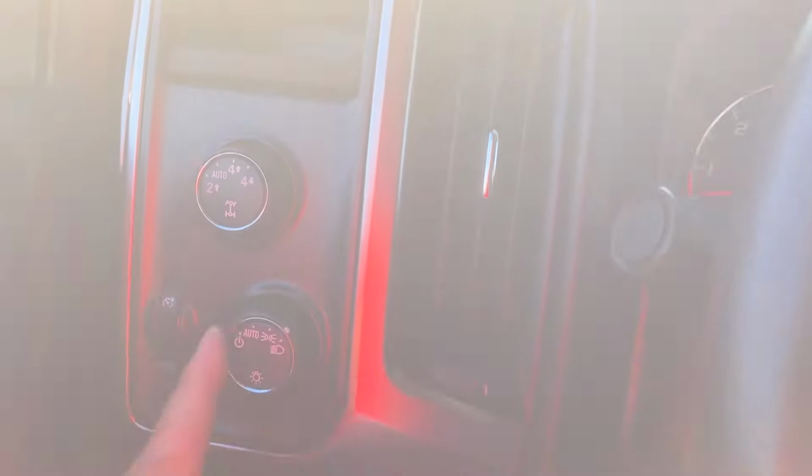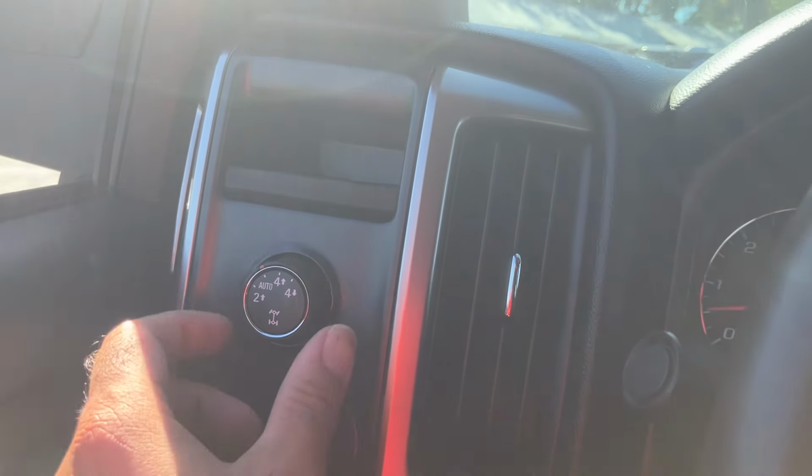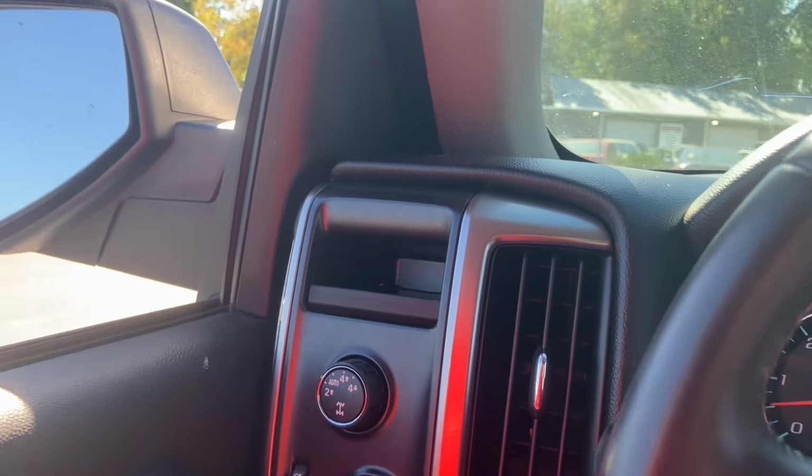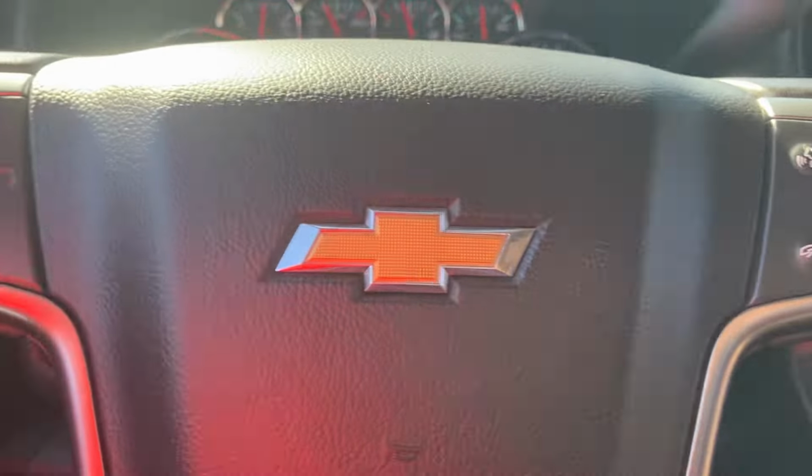Let me show you the cluster of the vehicle real quick. I got all the lights on to show you everything's functional. You got automatic four-wheel drive, and then lock it into four high, that does work. All the windows work, all the mirrors adjust. You got steering wheel audio controls.